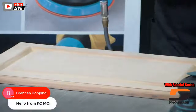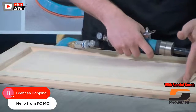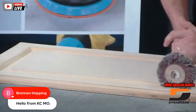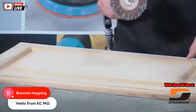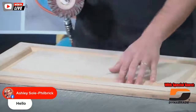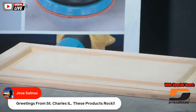So again, we see these a lot with the raised panel sanders, and the sanding star is flexible, so it fits right into the recess here, and is a good tool to use on these types of applications. So it's a really quick and easy process to defuzz or scuff this. And again, it fits perfectly right into this recessed edge. So it's a really good tool for that style of application.